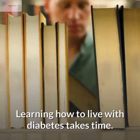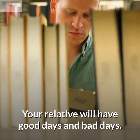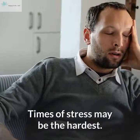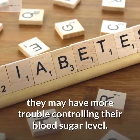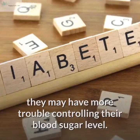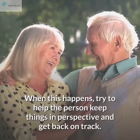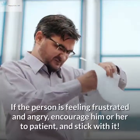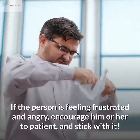Learning how to live with diabetes takes time. Your relative will have good days and bad days. Times of stress may be the hardest. When people who have diabetes are under stress, they may have more trouble controlling their blood sugar level. When this happens, try to help the person keep things in perspective and get back on track. Provide reminders to eat healthy and to exercise. If the person is feeling frustrated and angry, encourage him or her to be patient and stick with it.